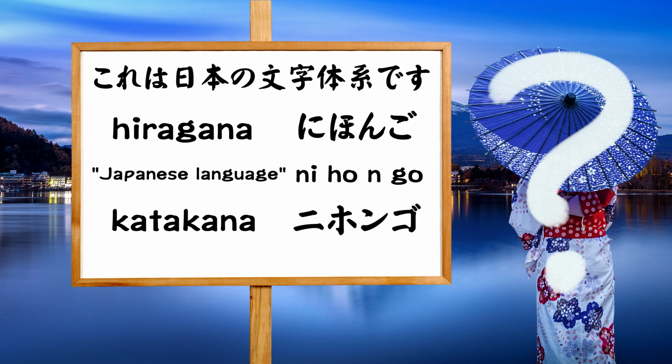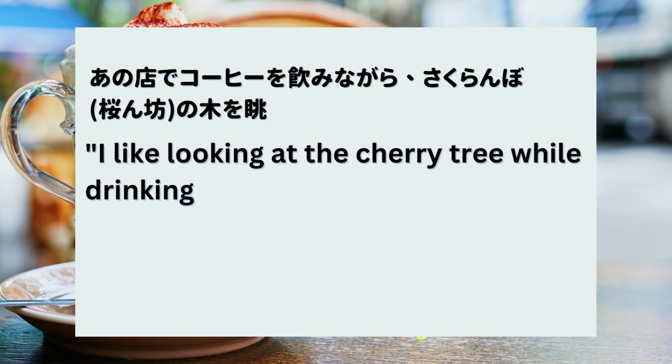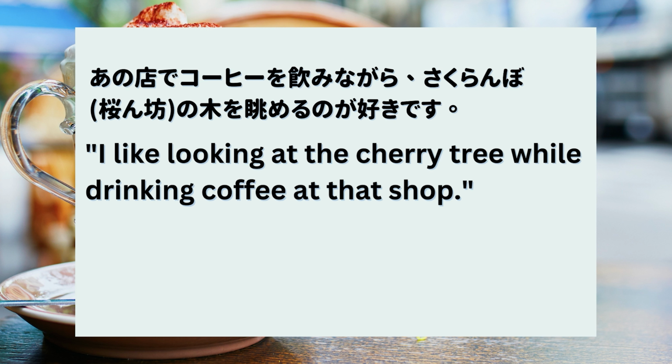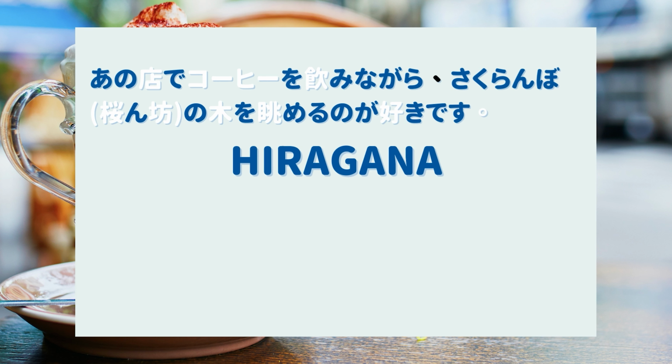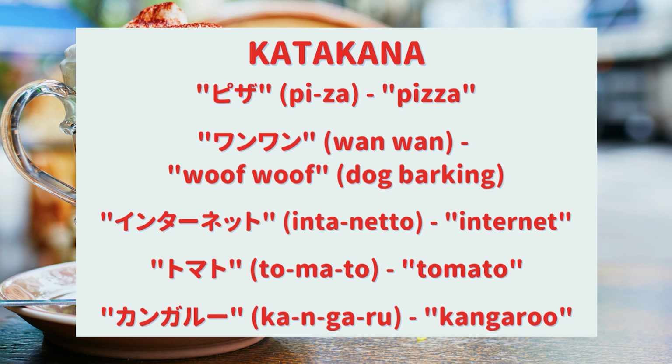What is the difference between hiragana and katakana? Well, hiragana is a set of syllabic scripts used in Japanese. It's primarily used for native Japanese words and grammatical elements. On the other hand, katakana, while also being a syllabic script, is generally used for foreign words, onomatopoeia, technical and scientific terms, and the names of plants and animals.